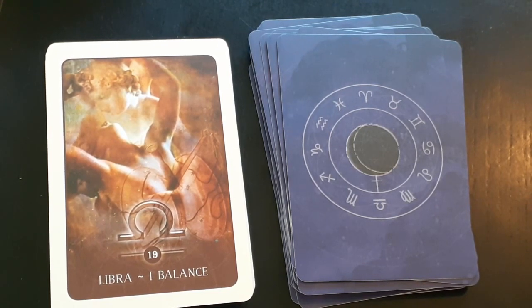Interesting. That's an earth element card. And yet Libra is an air sign. Interesting. Key ideas: merging, choices, romance, alliances, mutual support, coming to a decision. Interesting.